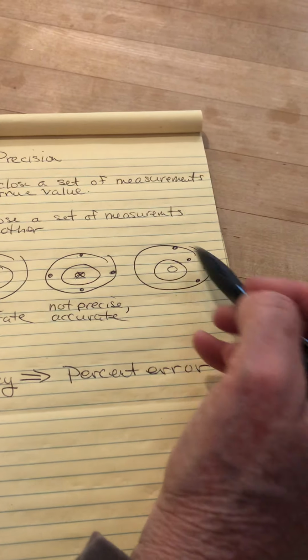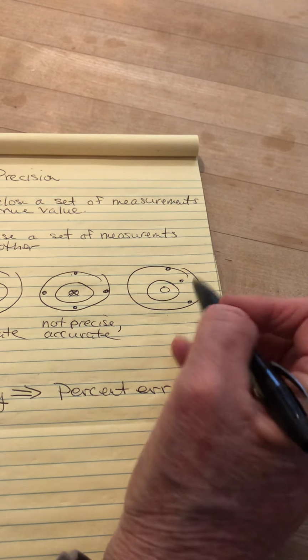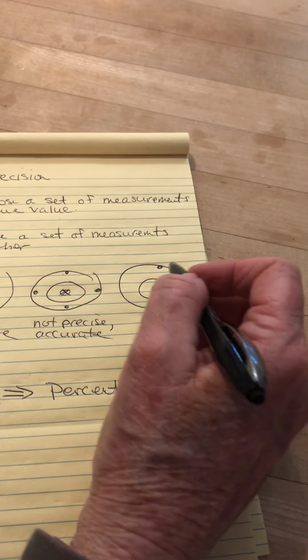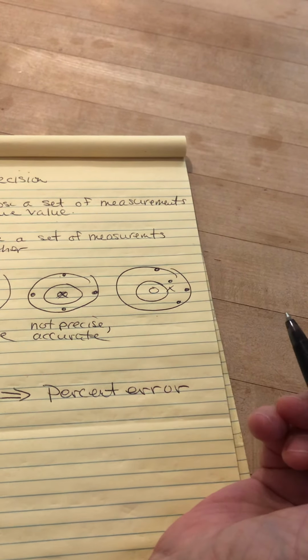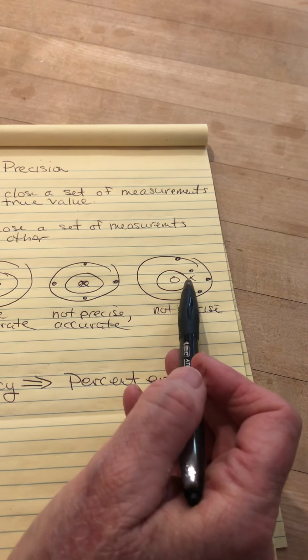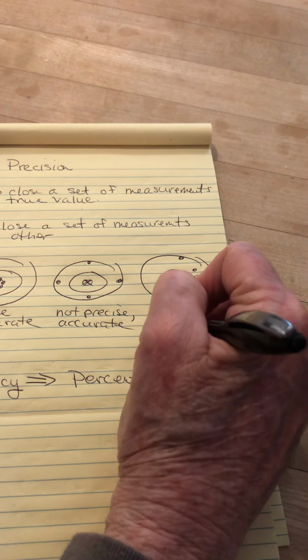And then these last guys over here. These are truly a disaster. If you did the average value of these, it'd probably be somewhere around there where I made the X. They are not clustered together, so they are not precise. And the average value isn't anywhere near the bullseye, so they're not accurate either.